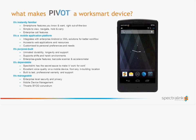So we've been to market with a proven WorkSmart device that's purpose-built for healthcare. We have a case study available. It is based on an open architecture. It's indeed an Android device that has XML API interfaces, so it can be integrated into many third-party applications. At the moment, we do have a demonstration trial offer, and if you'd like to know more about that, then please make your details known to the facilitator, and we will make contact with you to talk about that.